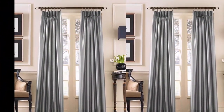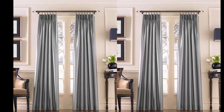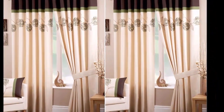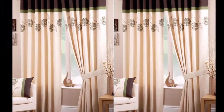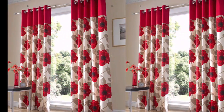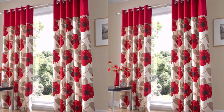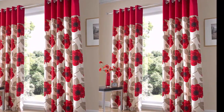You will find a variety of curtain cloth prints. It may be ready-made or in material form too. By selecting curtain material, you can stitch it as per your size requirement. You can even add some decoration ideas to curtain designs to give a new form to them.